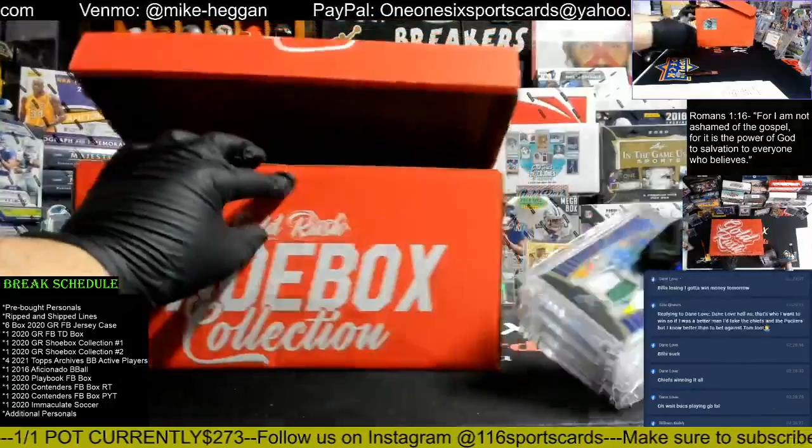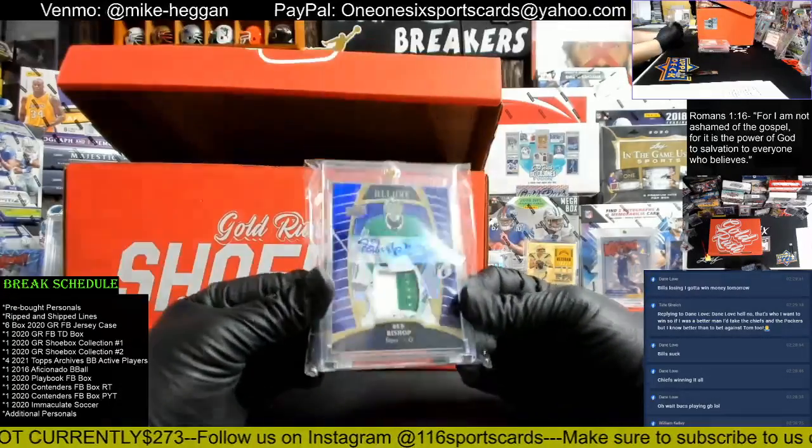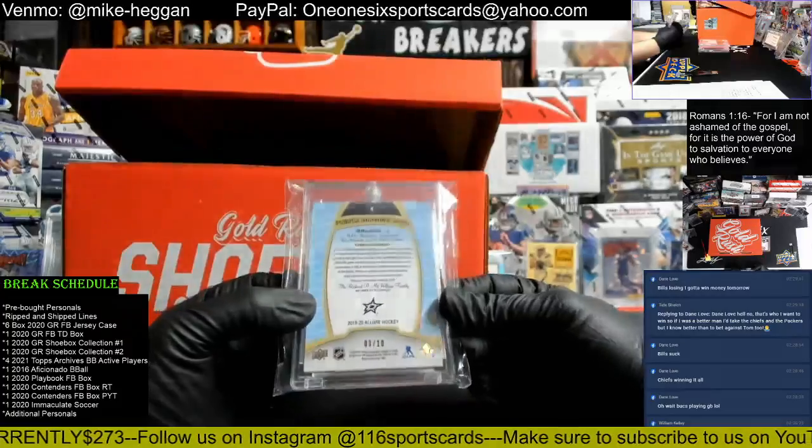We got our cards. Let's get these right quick. We got a Ben Bishop patch auto from Allure. We got two color on that. That's 9 out of 10 from 2019 Allure Hockey.